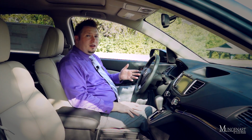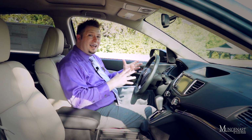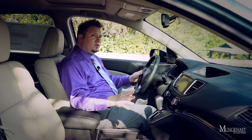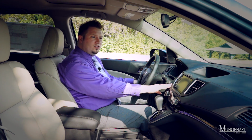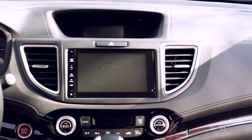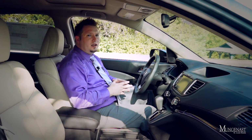Now in years past, Honda had taken a little bit of criticism from customers and automotive journalists for having too much hard plastic on the inside of the vehicle. Honda's really addressed that this year, and one of the things that you'll see on the brand new CR-V across all trim levels is the application of a lot of soft touch material, especially on the dashboard. The whole face of the dashboard is a new soft touch material, and I really like the detailing in it as well. You can see some nice stitching there, and it just really brings the vehicle up a notch, and it's definitely what Honda needs at this price point.